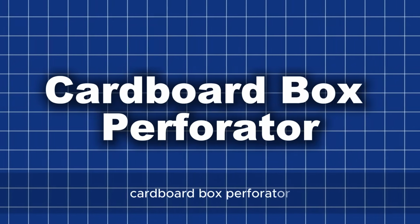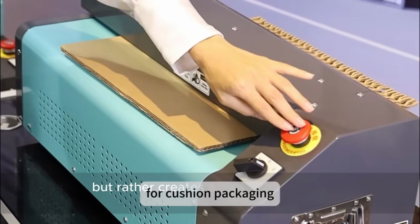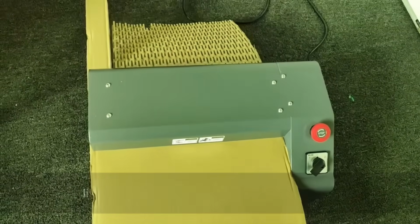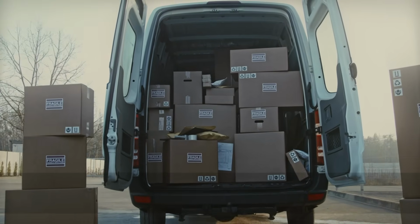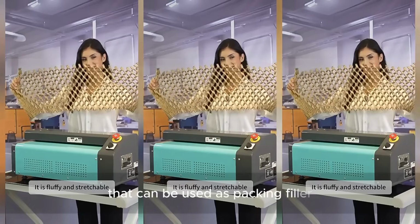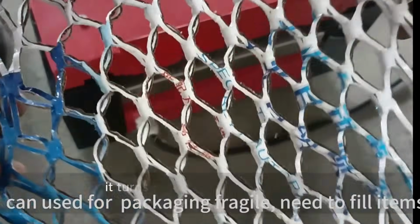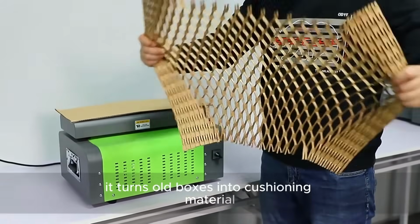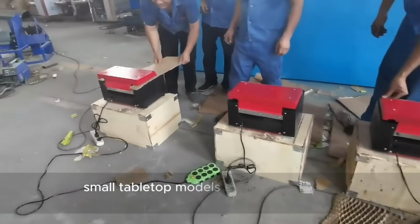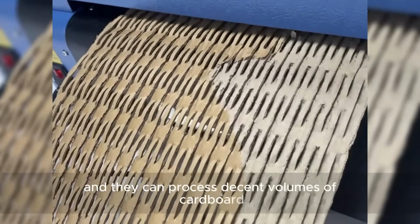Cardboard box perforator. This machine doesn't produce an item for end consumers, but rather creates a useful packaging material. A cardboard shredder takes waste cardboard, like all those Amazon boxes lying around, and shreds or perforates it into a mesh-like sheet that can be used as packing filler, an eco-friendly alternative to bubble wrap or peanuts. Essentially, it turns old boxes into cushioning material that businesses can use to ship products safely. Small tabletop models start at roughly $1,000 new, and they can process decent volumes of cardboard per hour.